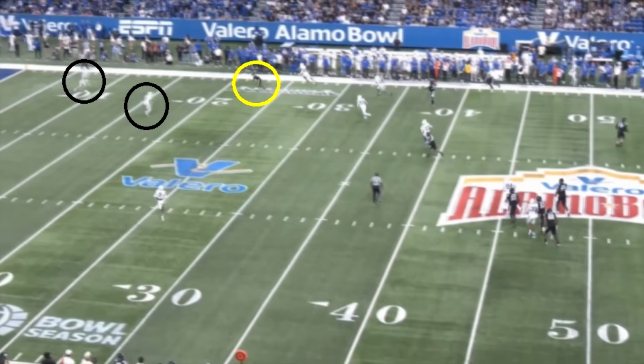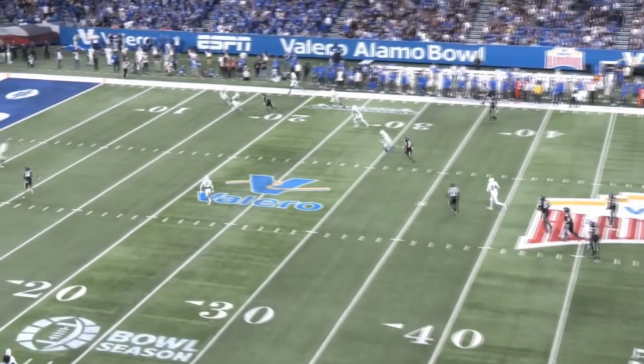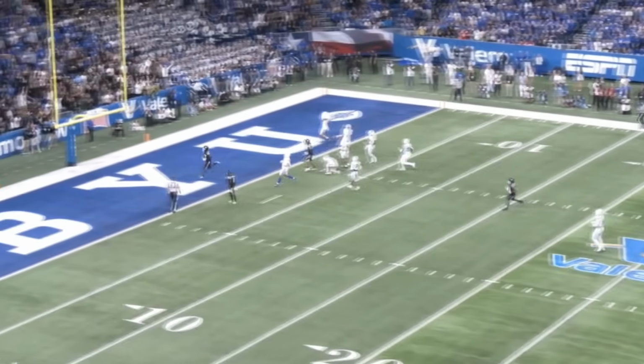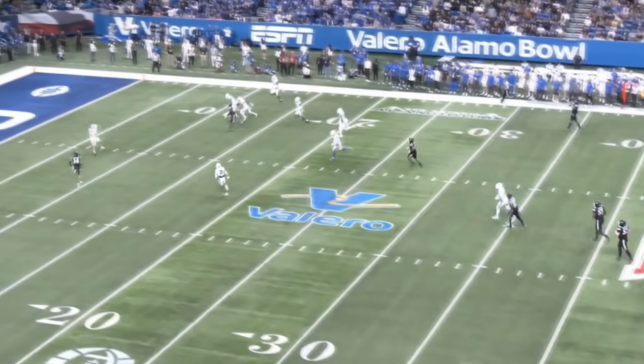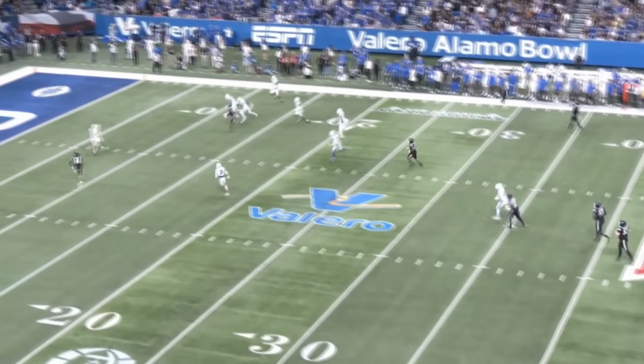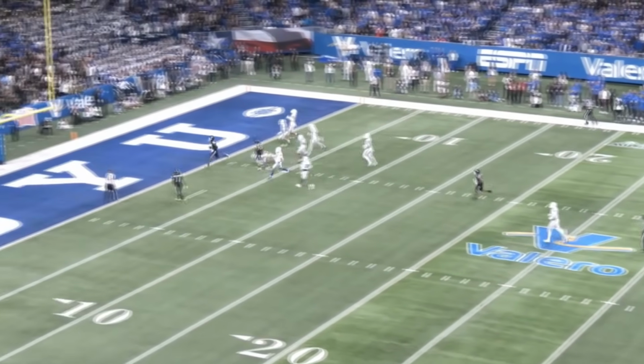Travis Hunter has a catch here, and realistically, he should just be running out of bounds, and this play should be over. But again, watch the shiftiness to juke out both of those defenders and this other player while at top speed, and ultimately he is able to just step into the end zone for a touchdown. Again, these are high-level plays for someone like Travis Hunter. I mean, this is just incredible.